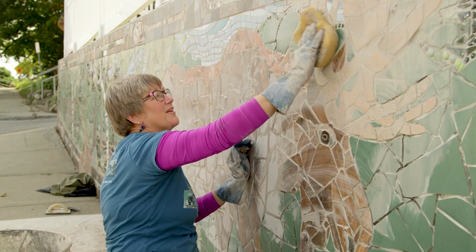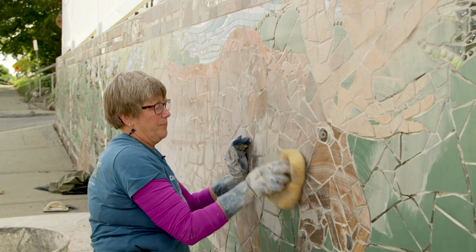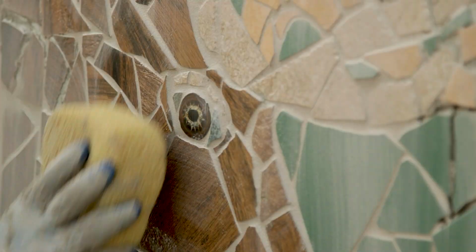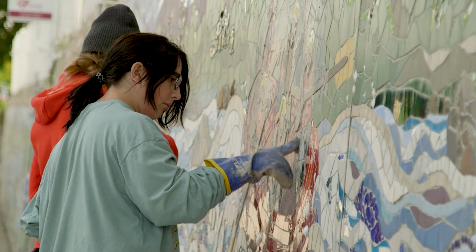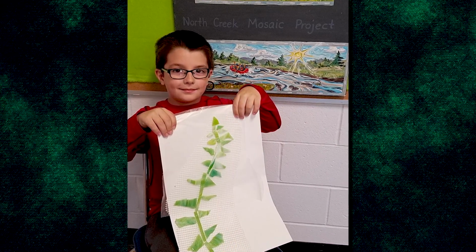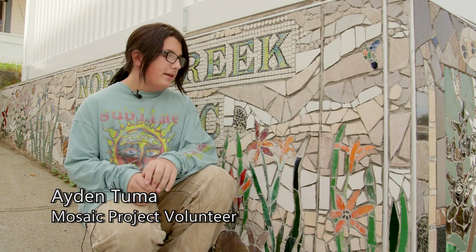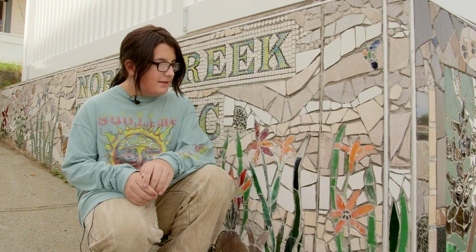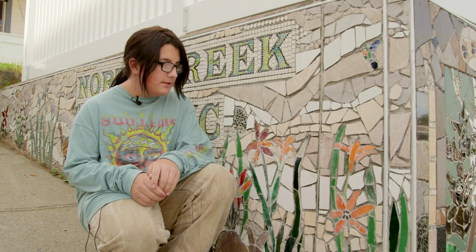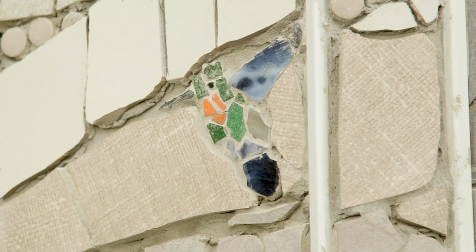Memories get permanently attached to the wall, just like the tiles during grouting. That's why Hartley calls it a mosaic of stories. North Creek resident Aiden Tuma calls recollections of learning and creating precious. I made this hummingbird and this daylily with my grandmother. It was fun to make it with my grandmother because in the future I can show my friends, even kids in the future, what I've done in the past for this town.